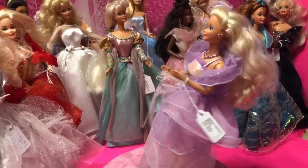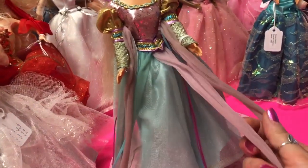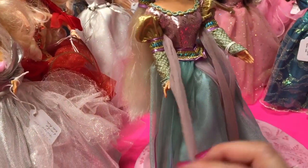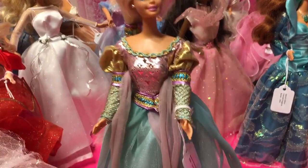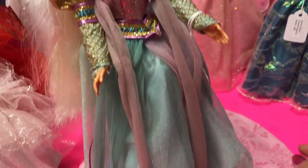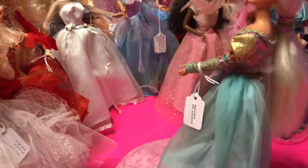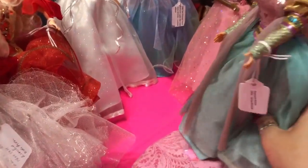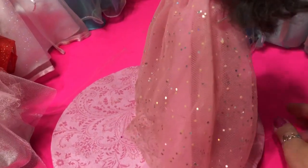Here she is. But isn't it gorgeous? Look at this. Look at this here. Let's look at the gown itself. Here's Rapunzel. Here is the beautiful gown. A lot of sparkles on this dress.